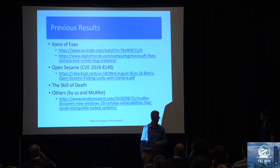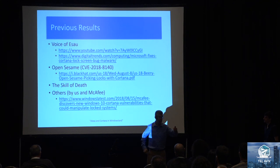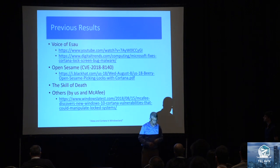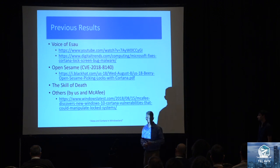Lots of things. We showed some results in Kaspersky SAS conference a year ago, actually how we can browse to unsecure web servers over locked screen. And by doing that, we allow a man-in-the-middle attack to be executed and take over the computer. We showed a vulnerability in Black Hat last year that allows an attacker to take over a machine very simply, okay, using the invocation of Cortana.